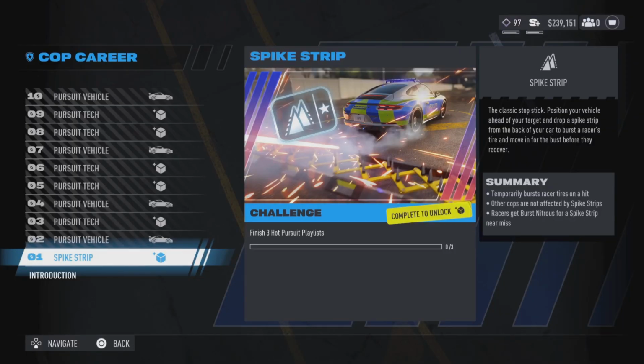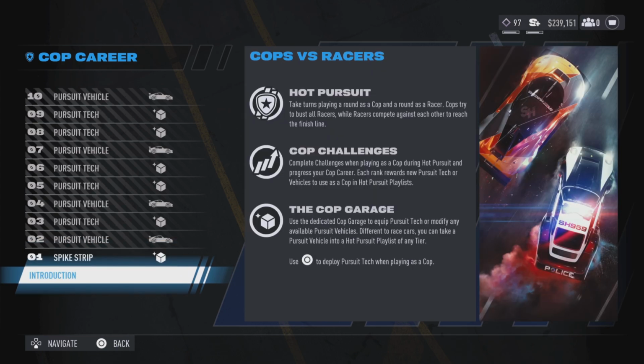Now this is the cop career. So to do this, right here it says cops versus racers. Cop pursuit. Take turns playing as a cop and as a racer. Cops try to bust all racers while racers try to compete against each other and reach the finish line. Cop challenges. When playing as a cop during cop pursuit and progressing your cop career, each rank rewards new pursuit tech or vehicles to use as a cop in hot pursuit playlist.